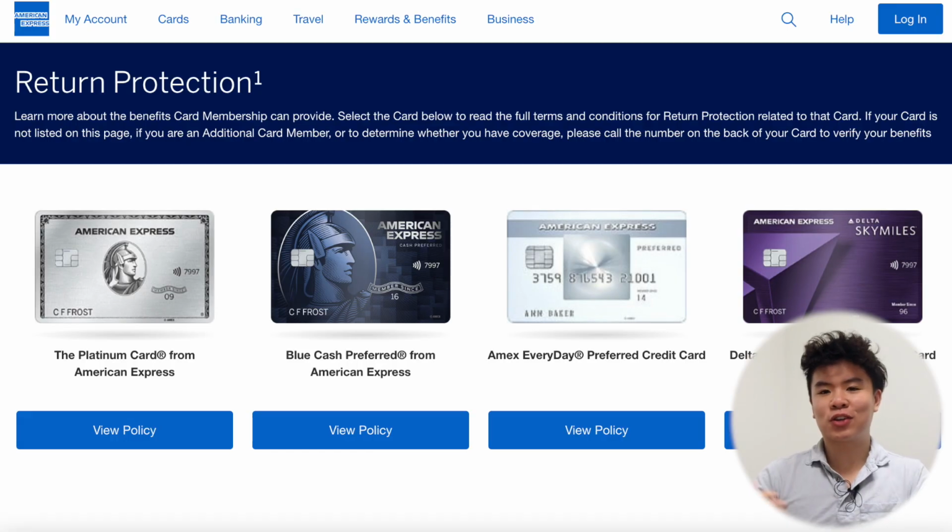So number 4 is return protection, and there isn't any. Typically, if you try to return an eligible item within 90 days from the date of the purchase and the merchant won't take it back, Amex will refund the full purchase item for you. But unfortunately, Amex doesn't do this for the Amex Gold.